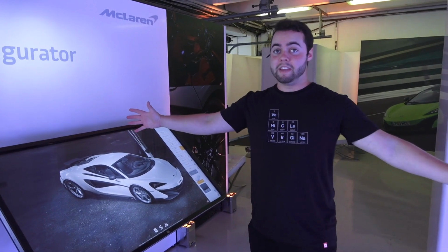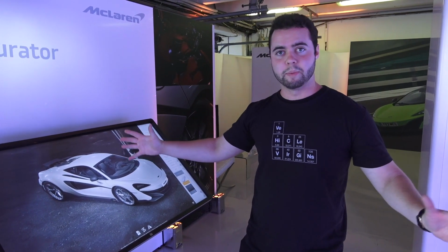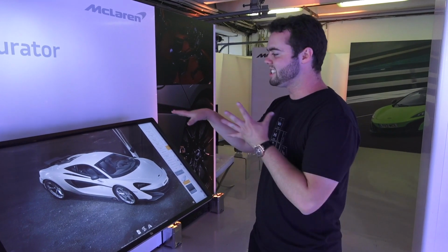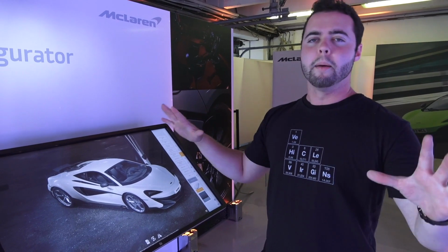Okay, so we have a conveniently placed configurator right here, and I'm going to spec the car as close as I can to my actual spec. Now, there are some limitations on the configurator. You can't do the roof scoop and a couple things, but let's get started.